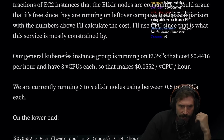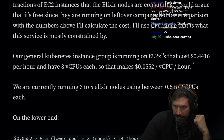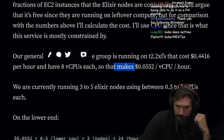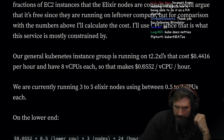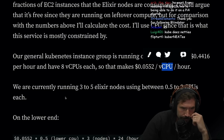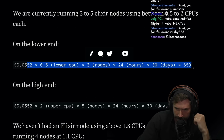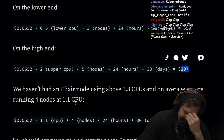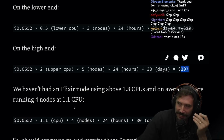Our general Kubernetes instance group is running on T2.2XLs. That is 44 cents per hour and has 8 virtual CPUs each. So that makes about 5 cents per CPU per hour. We're currently running 3 to 5 Elixir nodes using between 0.5 to 2 CPUs each. On the lower end, $59. On the higher end, $397. They went from what would be $30-some thousand now to $500-some on the high end.